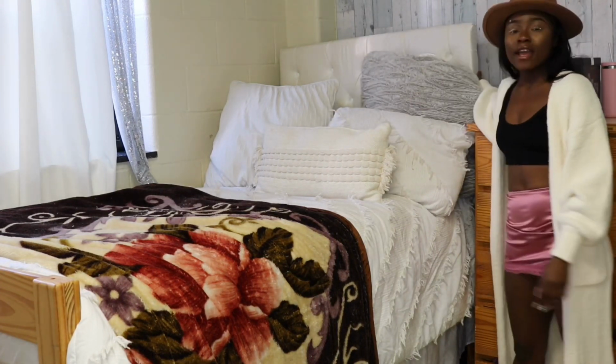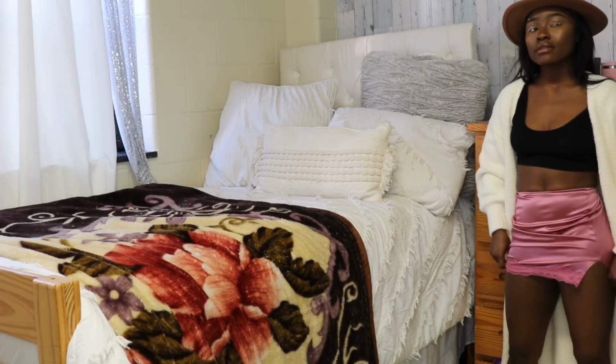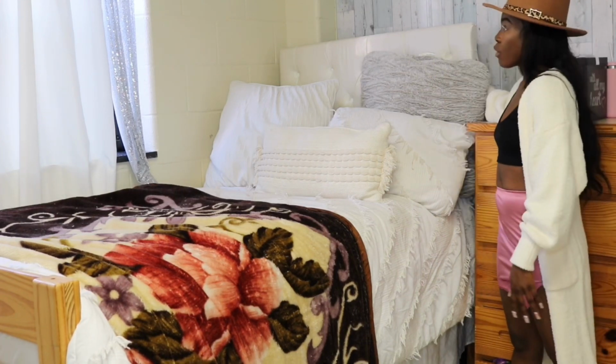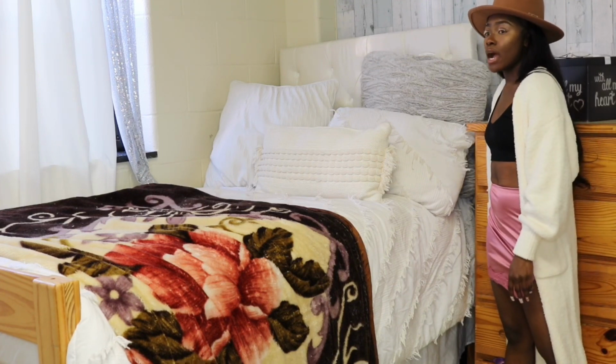I got the bed head from, where did I get the bed head? I got this my sophomore year, so I think I got it from Walmart. I ordered it online. It was on Walmart for $105. So yeah, I got this from Walmart. And the background you see here is just a wallpaper that I got from Amazon. Let's just move on to the next place.